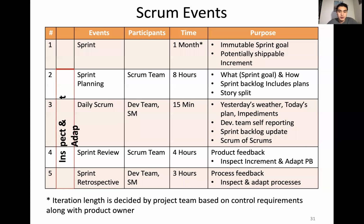Number 2 is what you call a sprint planning meeting. And this should occur every sprint. They say 8 hours. Normally this takes like 1 hour. But it's really talking about what the goal is for that week, how the backlog includes plans to build it, and then splitting up different stories. And we'll talk about stories in a coming slide between different developers.